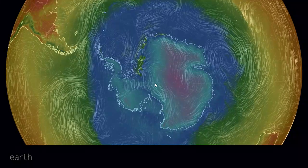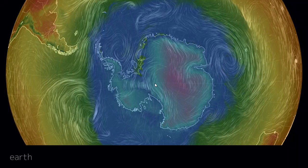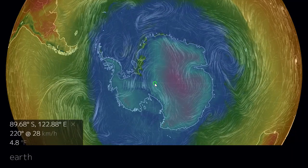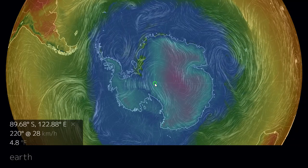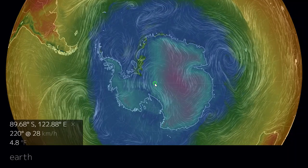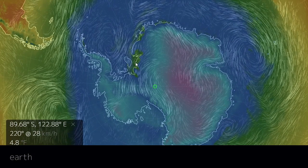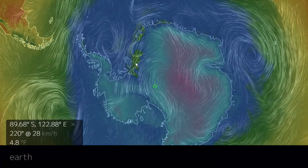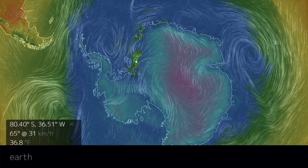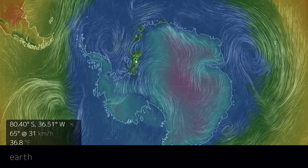Dead center. How cold do you think it is right now in the center of the Antarctic? Let's just take a quick look. How about 4.8 degrees Fahrenheit? Wow. I mean, that is the bottom of the world, but yet the temperature, as you see in the lower left-hand corner, is only 5 degrees Fahrenheit. And check this out. See these green areas? Well, you would think that that would be pretty cold, right? Well, let's take a look. 36.7 degrees. 37 degrees. You could stand out there with a sweatshirt on in the Antarctic.